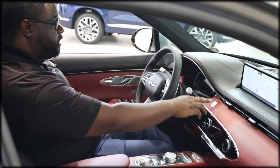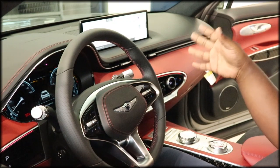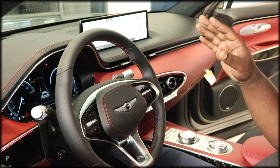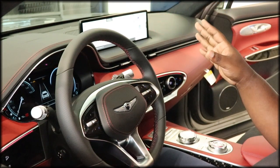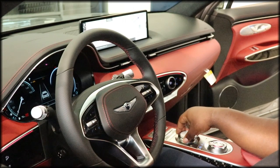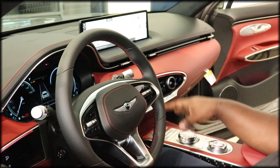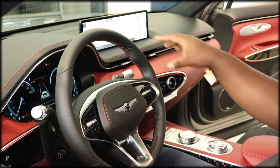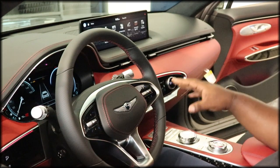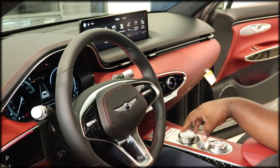What you'll also be able to see is this gorgeous 14-inch display. It doesn't fold down, however, it isn't intrusive in any way, shape, or form. You'll be able to see over it and around it wherever you do need to see. You'll be controlling it with this dial that you'll see here where my hand is. Controls are going to be relatively easy to touch as far as you trying to reach onto that touchscreen display. As far as controlling everything, it's going to be really intuitive as soon as you get in this vehicle and as soon as you start playing around with it.